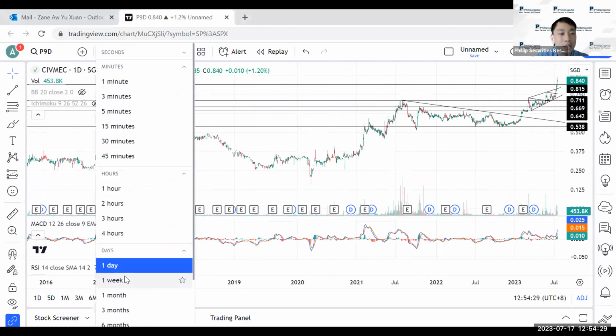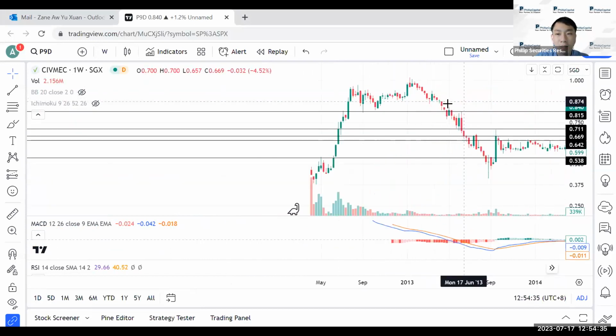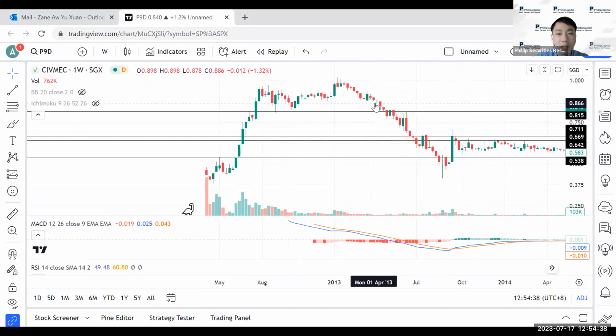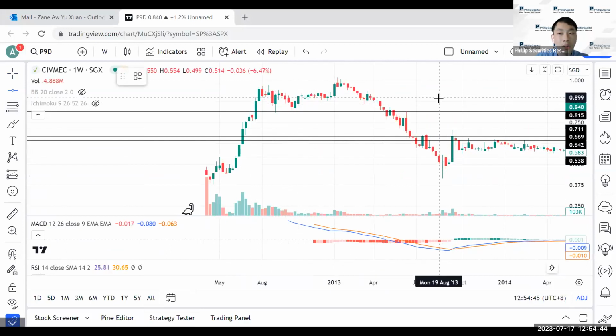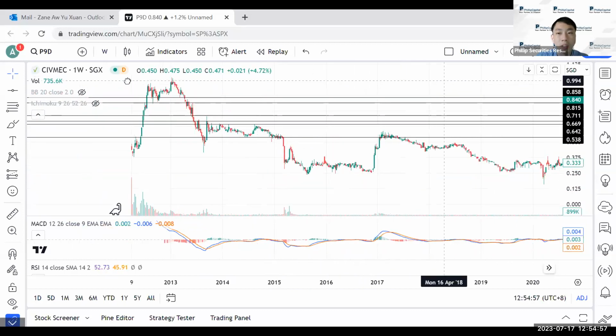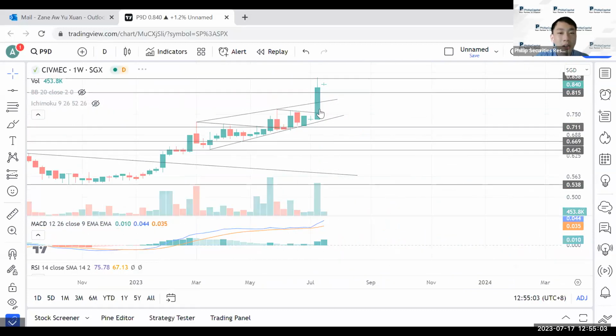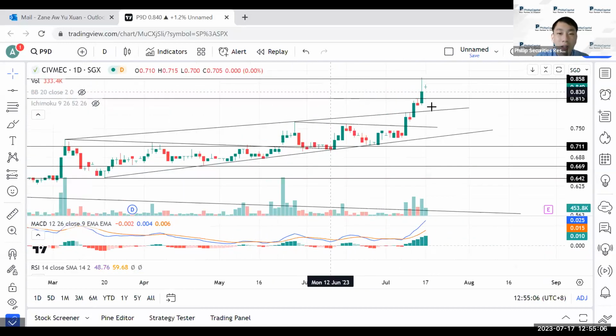With that, let's see whether there's a next level. Looking at the weekly chart, the next key resistance could be around 86 cents. Previously, it was the last support point before price broke down. So if it does retest, it could be the next resistance level. But currently it has already retested, so there could be some form of resistance at this level. Support wise, it would likely be a backtest of around 79 cents, which is this wedge breakout.